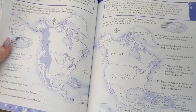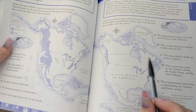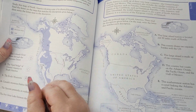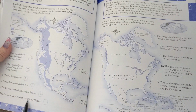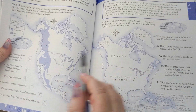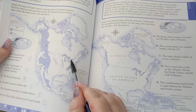That is E. The Yucatan Peninsula in southern Mexico. The Yucatan Peninsula. Yep, it's right here. The Yucatan Peninsula sticking out into the Gulf of Mexico. That is F. Very good. And the 5 Great Lakes between the U.S. and Canada. Yep, so it has to be C, right? The 5 Great Lakes. We have Lake Superior, Lake Michigan, Lake Huron, Lake Ontario, and Lake Erie.